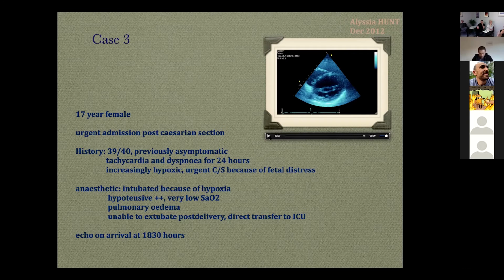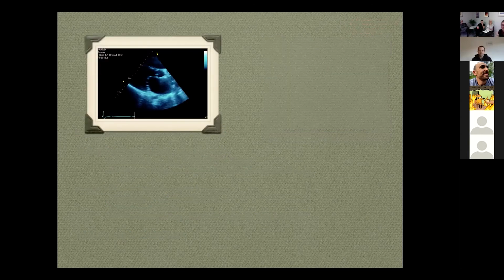They delivered her over to us, I remember it was 6 o'clock in the evening. She was hypoxic, she had frothy sputum coming up through the tube. You just couldn't get the oxygen into her. And so we did an echo the second that she arrived. And this was the echo. Any comments?